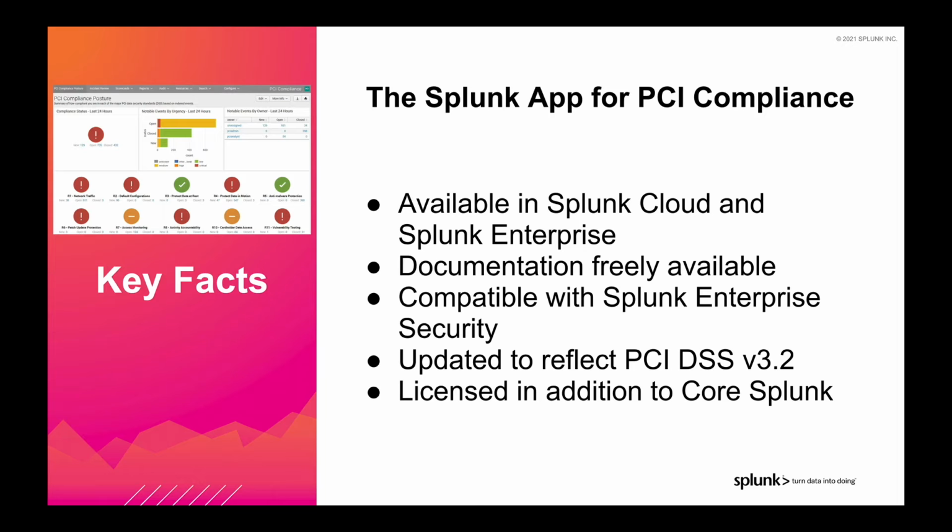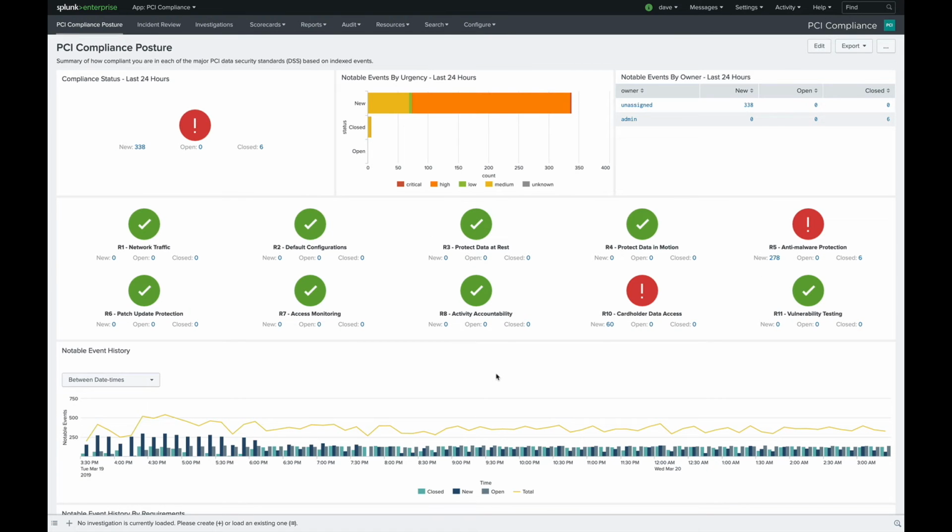So before we jump into those 5 steps of using Splunk to help you monitor for PCI compliance, let's just take a quick look at the app. We'll show you the major components and we'll give you a sense for what the UI looks like. First, we'll look at the PCI Compliance Posture Dashboard. This is one of the main features of the Splunk app for PCI compliance. It's a high-level summary of your PCI compliance.